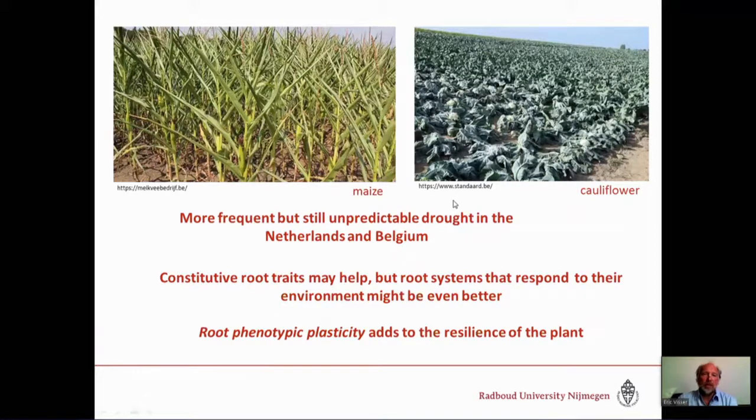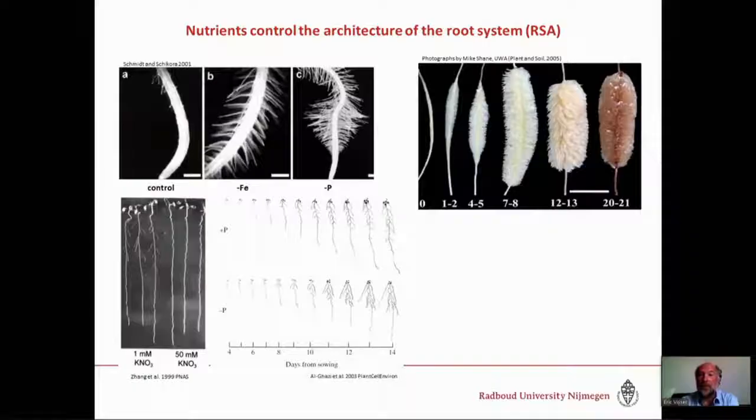And in that case, you could say, well, you could have a constitutive root trait, maybe to improve your nutrient acquisition of the plant, but it would maybe even be better if you would have a root system that responded to such an accidental drought, because then your crop might perform better, even though normally that drought wouldn't be the standard growth conditions like it would be in, say, Western Australia or parts of the US. So that root phenotypic plasticity would add to the resilience of your crop. And we played around with that a bit. But first, maybe a bit of background on how nutrients can control the architecture of the root system.